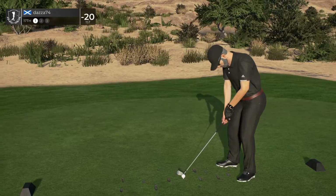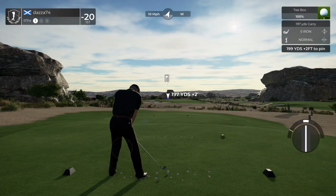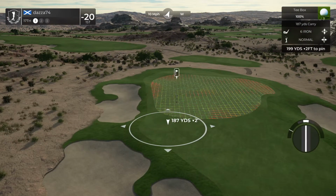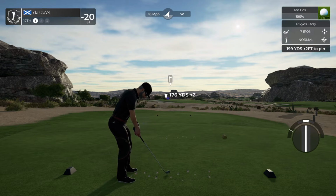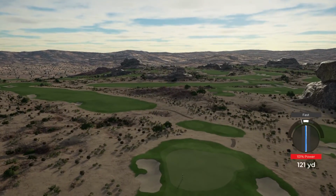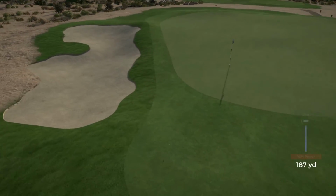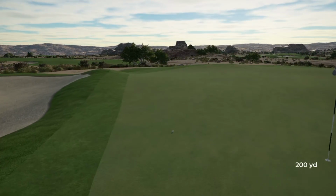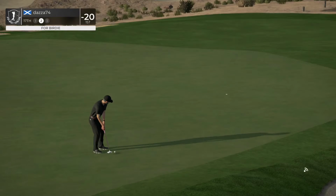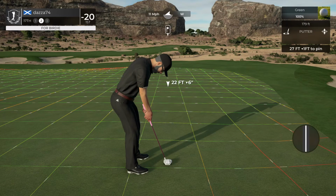Good luck on this par three hole. Really nice swing. That was phenomenal, and one of the myriad of reasons you're on the top of the leaderboard right now. Superb.